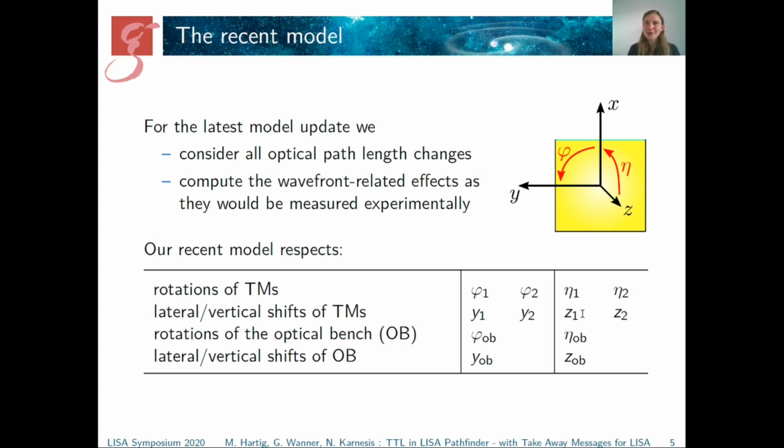We continued on modeling tilt-to-length coupling for LISA Pathfinder. Therefore, we considered all optical path length changes due to shifts and tilts of the test masses and the spacecraft, hence the optical bench, that are orthogonal to the beam propagation axis, which is the x-axis in LISA Pathfinder. And we computed the wavefront-related effects that also couple into the phase measurement.